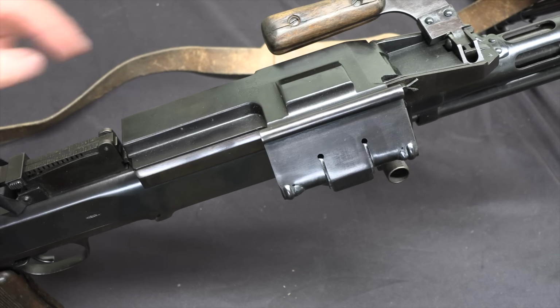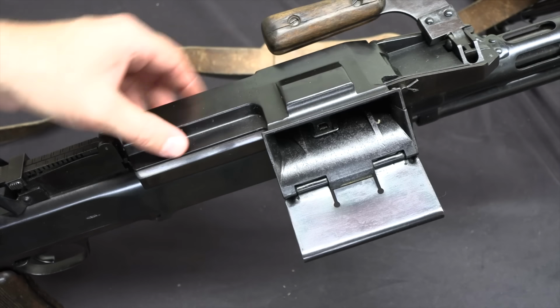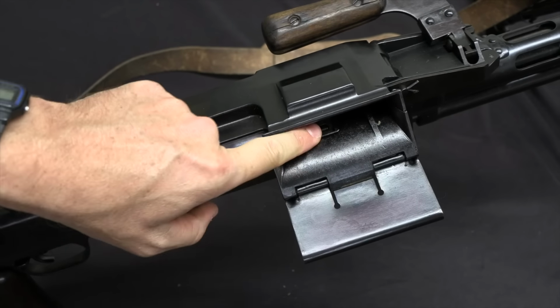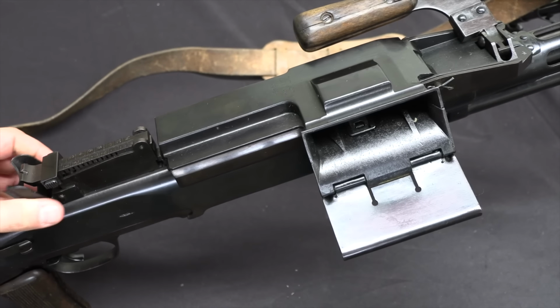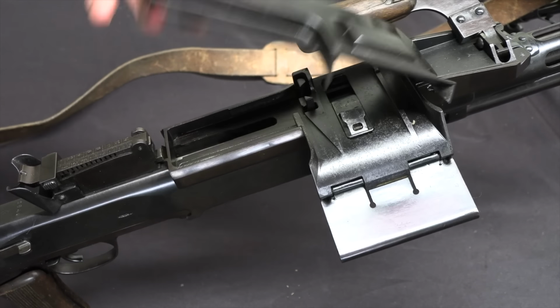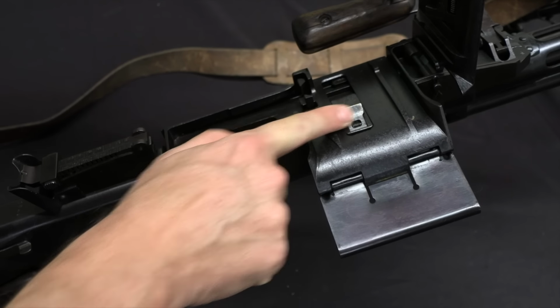Now let's talk about this belt feed adapter. So what we have here is a mechanism that has dropped in place, locking in just like a magazine. We've got a dust cover on this side. This is the feed side. And to open this, what I'm going to do is actually pull the magazine catch, which is the rear sight protector here, back just slightly, and that allows this top cover to lift up. Here is our feed pawl.